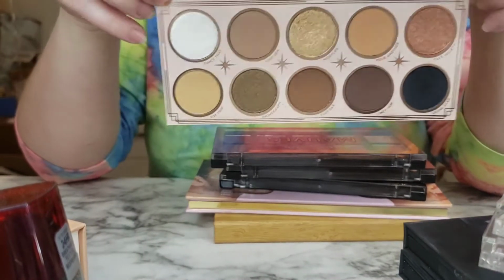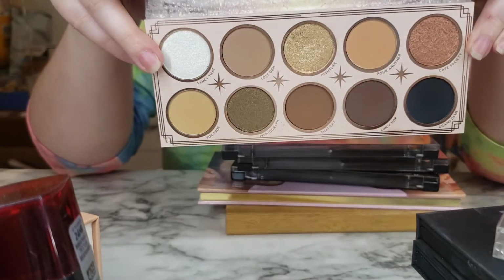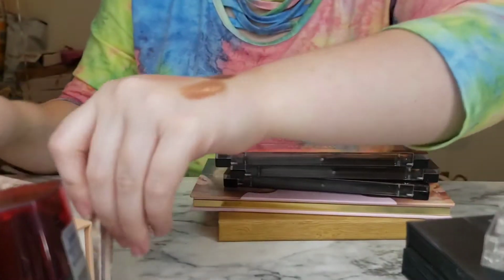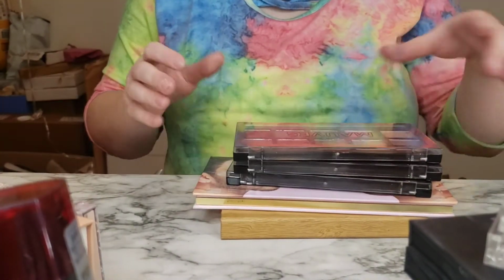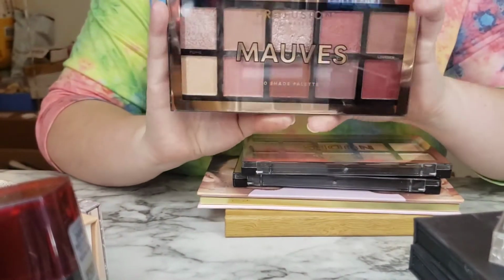From ColourPop, the Roaring Hearts collection. This is the first kind of palette I've seen like this with these bigger pans, and I think this is stunning as well. I have these newer ones, they're not newer, they're newer to me, Profusion ones. We have the mauves.